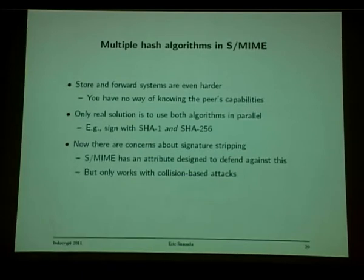The situation is no better in store and forward protocols like S/MIME. If you have a store and forward protocol, unlike with an interactive protocol like SSL/TLS, you have no way of knowing what the peer's capabilities are. So effectively, the only thing you can do is send them a message authenticating with everything you've got and hope they accept some subset of it. So if you have a SHA-1 certificate and a SHA-256 certificate, you send both and you sign with both. But of course, this introduces a whole new class of attacks based on signature stripping.